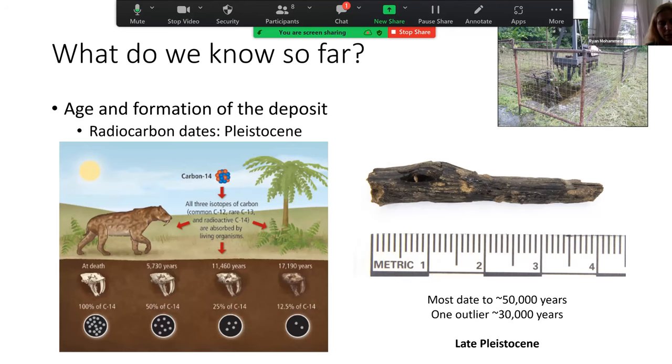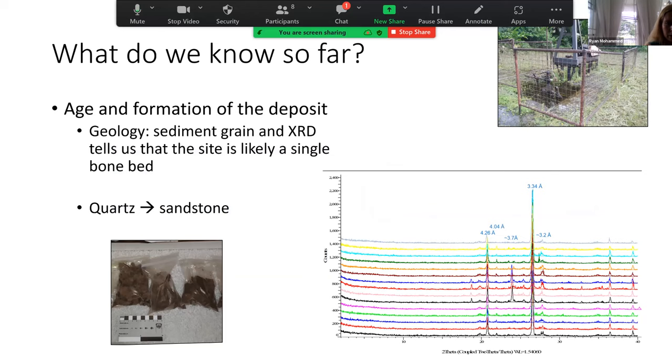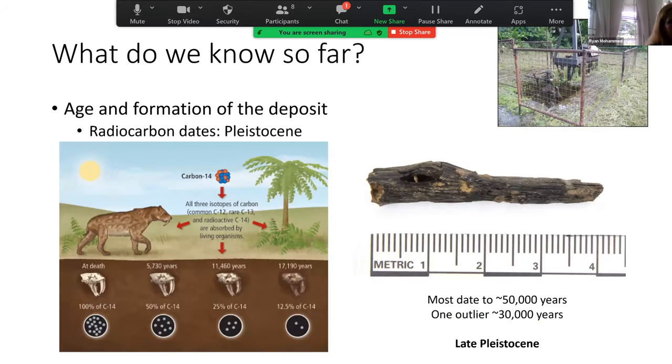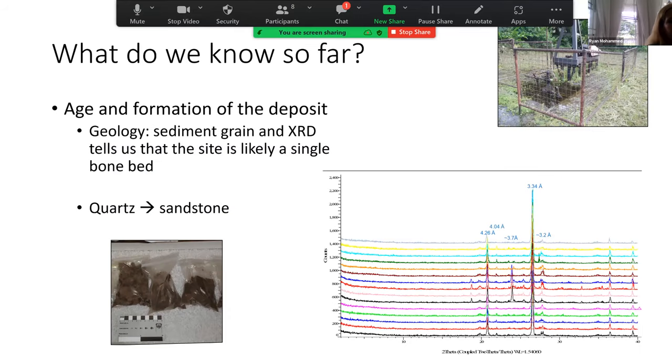We've also done some geochemical analyses to try and understand what the sediments themselves are made of. So here's a very intense looking graph, but really the most important piece is that it tells you that there's a lot of quartz in the sediment.